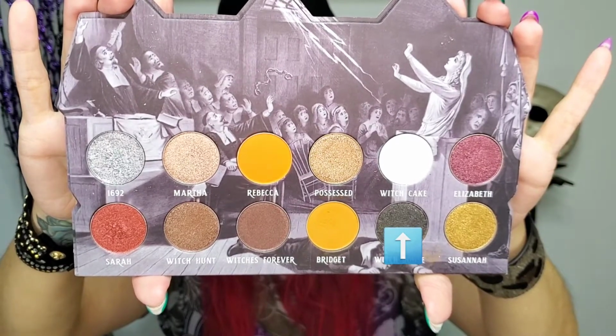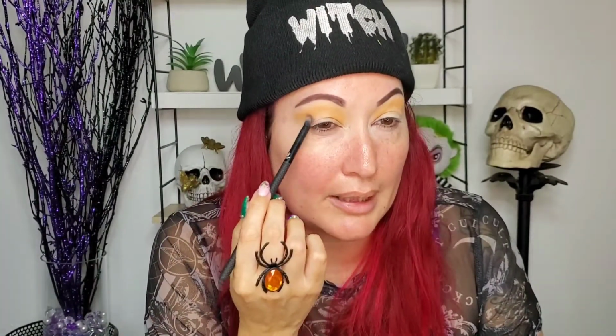That's all I want for that color. I'm just going straight with black. This is called Witch House. I'm going to use the detail brush from Moda. Just gonna map out first where I want the black and then I'll start blending.